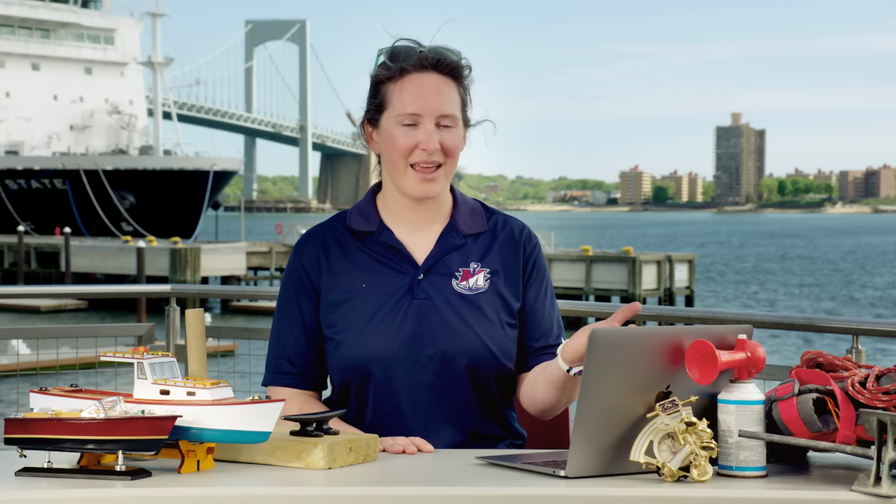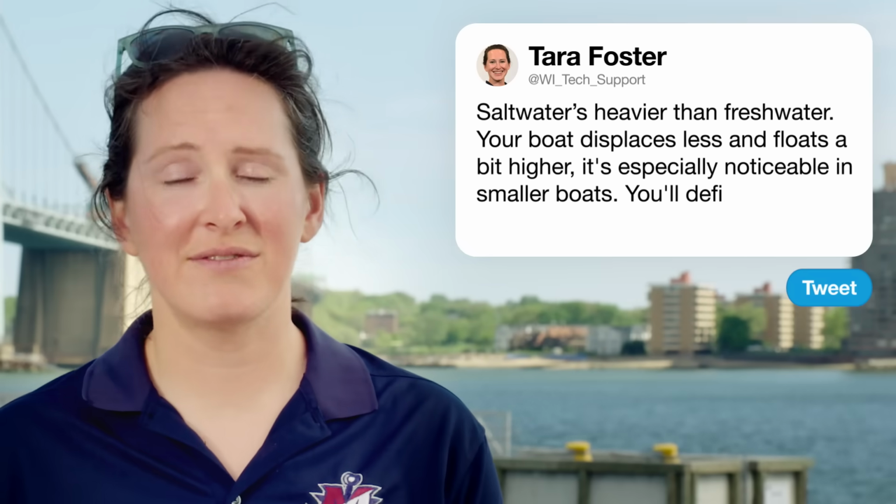Aquara user asks, does a boat sit higher in salt water? Yes, salt water will definitely keep your boat floating a little higher. Salt water is heavier, so it'll create a lower displacement. So especially if you're in a smaller boat, you'll definitely feel that difference.